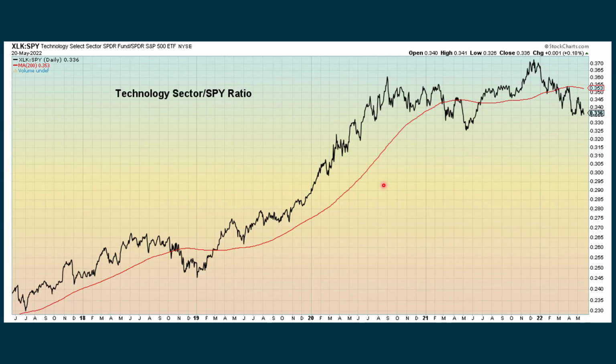This is the tech sector against the S&P. So it just shows that for the most part, the tech stocks really did well, but in 2022, they've been underperforming the rest of the SPY, which means the S&P 500.